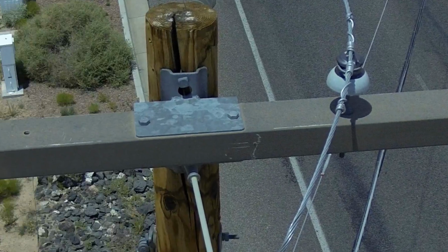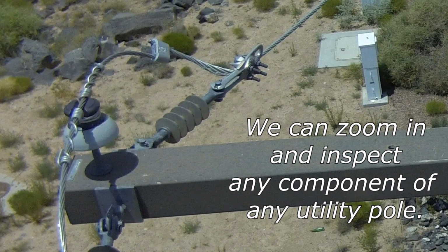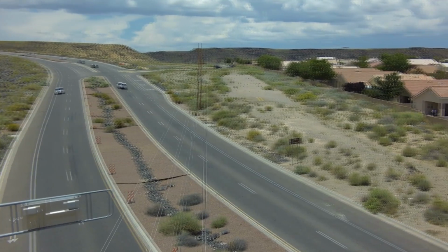Enter High Flight Media. Because corrosion usually starts at the top and works its way down, this vantage point is clearly better than trying to look up from underneath or the side.